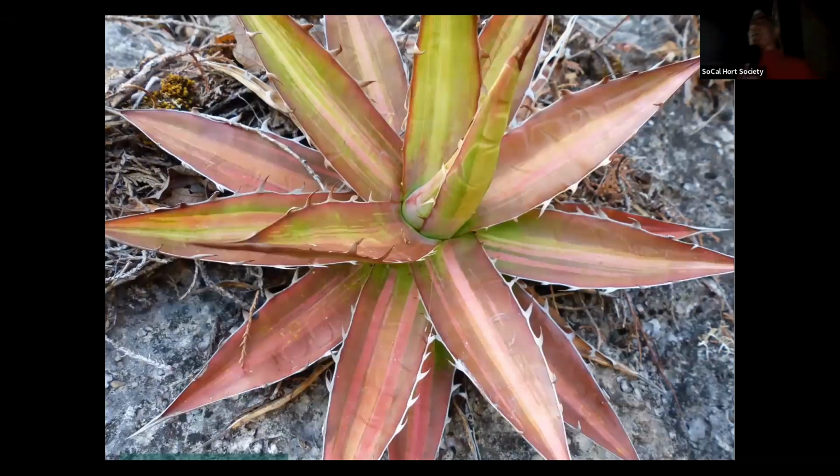This plant is often in evidence on the sides of roads in bright colors. And invariably somebody will yell to stop. What is that red thing? And it's this agave, Agave carnvalis.